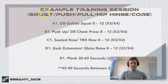So a squat movement could be a dumbbell squat, 8 to 12 reps, 3 or 4 sets, again depending on if you're beginner, intermediate, advanced. Beginners need less, intermediate and advanced people may need a little bit more. A push movement could be a push-up or a chest press. The next exercise could be a seated row for your back, or a TRX row. That is a pull movement. Our hip hinge movement will be a back extension or a glute raise. Again, these are lower risk exercises. Deadlifts and barbell squats and stuff are more in an advanced range, so it's best to start with exercises that help you isolate those muscles a bit better. And then our core movement may just be a plank. Rest 45 to 90 seconds in between if needed. To keep that simple, I'll give you an example.